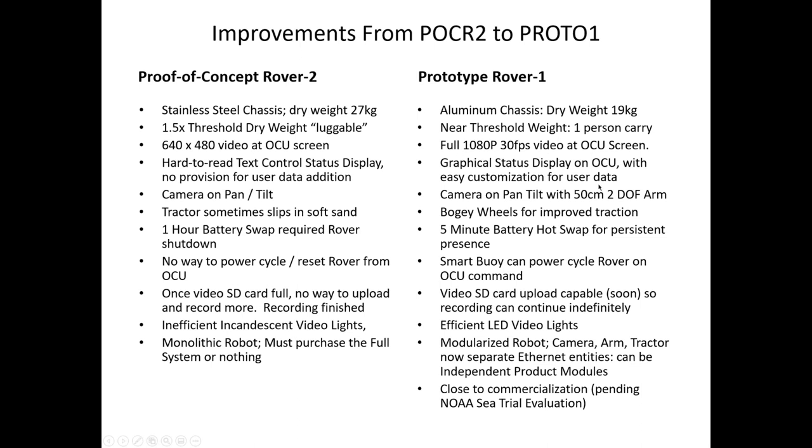And we got full 30 frames per second video at the OCU screen instead of the little 640 by 480. We got a nice graphical display, which I think I've got some video or some pictures of, but if not, I can show it to you later. We got the camera on a pan and tilt with a 50 centimeter arm. Got bogey wheels on there for improved traction, which we think will help a lot in the sand. We're looking forward to trying that out.